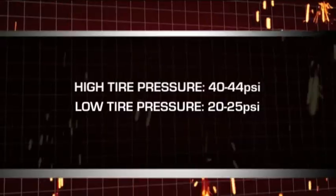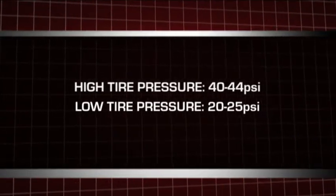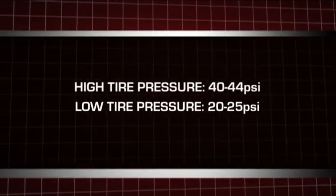First, pressure is relative. We'll say high pressure is 40 to 44 psi, and low pressure is 20 to 25 psi. Now remember, tire pressure too high or too low is a bad idea. It can cause blowouts, tire damage, and all around it's just a crash waiting to happen.